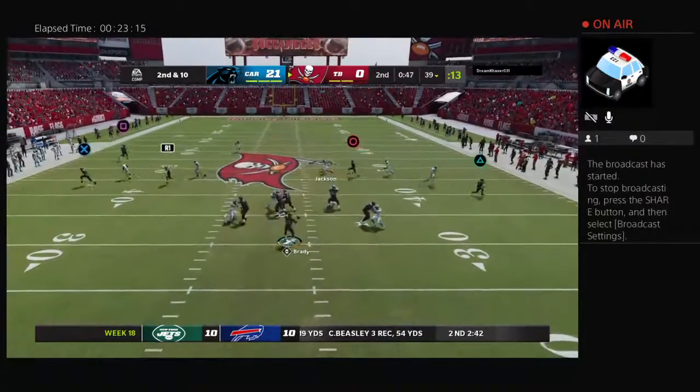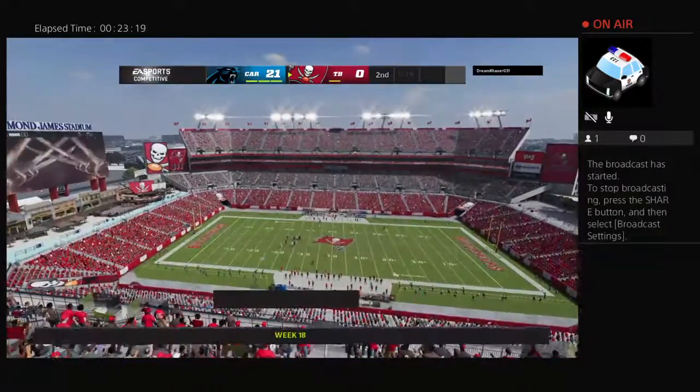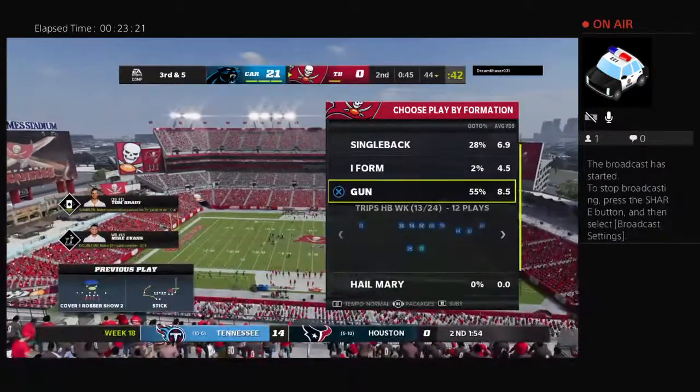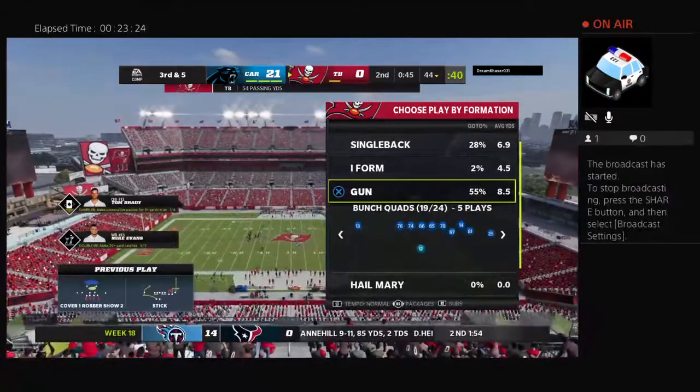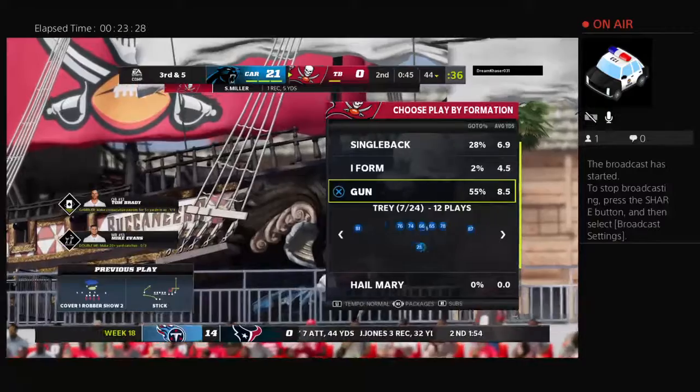Throwing again on second down. Brady. This one complete to Scott Miller. The Bucs going to go ahead and use the second of their timeouts as the clock will stop with 45 seconds to go in the first half.